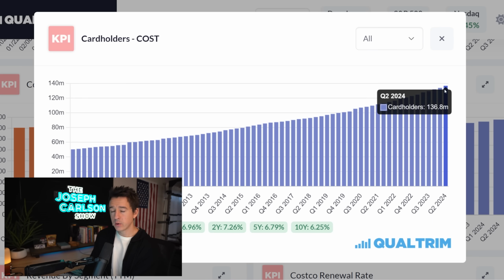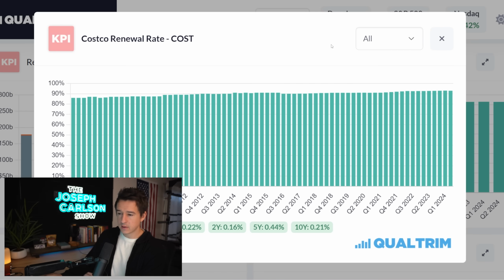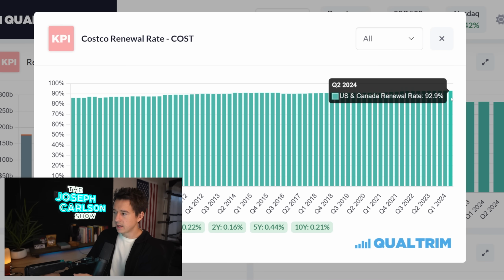They have 136 million cardholders. I think over the next 10, 20 years, they're going to get to 200 million, 250, and that's highly recurring subscription revenue. In fact, it's such a high renewal rate that it's just incredible. They keep 92.9% of their members every single year. Any type of subscription company would die for these type of metrics.